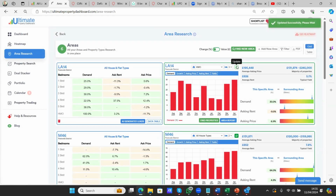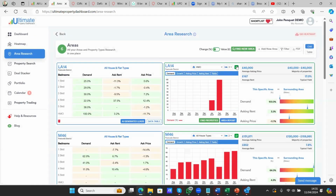Off it goes, and it should. There you go, there's our performance of HMOs there. All right, so really quick, nice and easy for us to review.